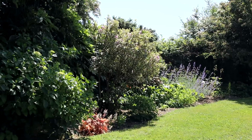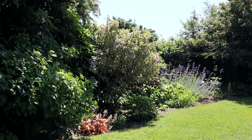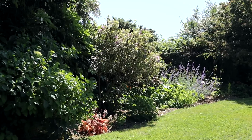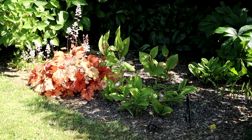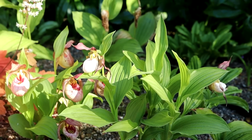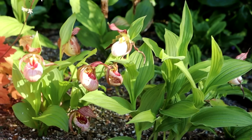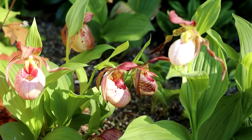And here over on the left, which borders the farmer's field just beyond, I want to show you my hardy orchid bed, because I do have two in flower. And here it is, and you can see that the two little ones at the front are in flower. Now, they are smaller than the ones at the back and seem to flower a bit later, but they're still just so gorgeous.